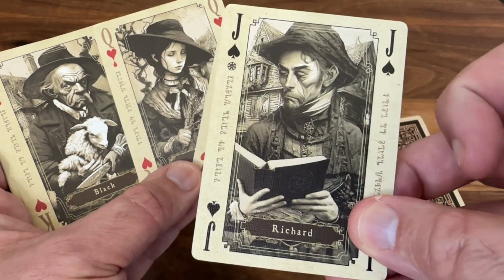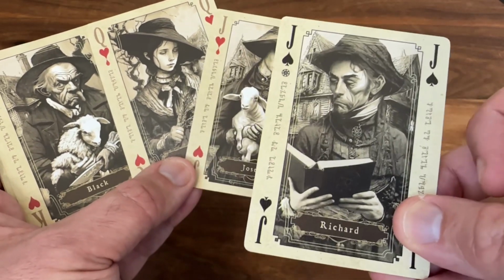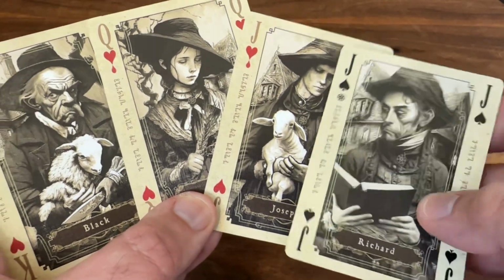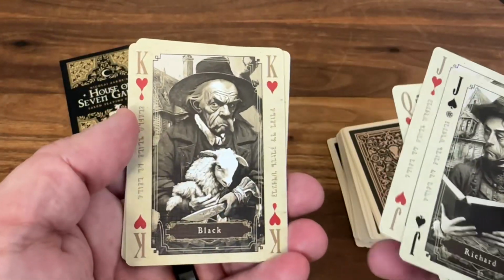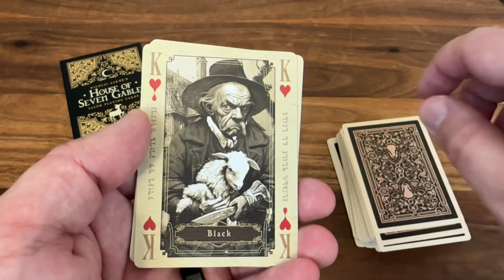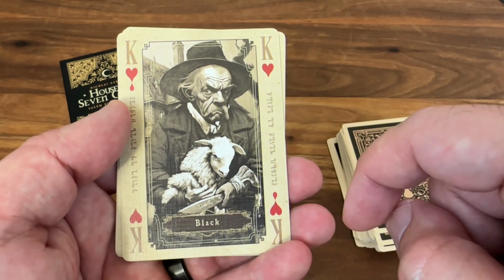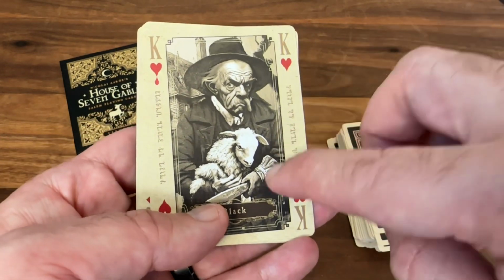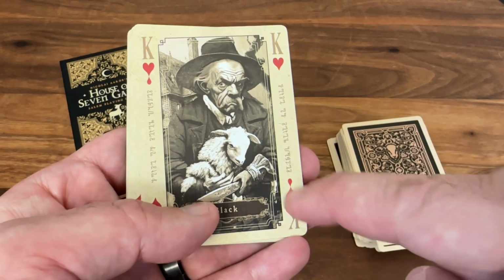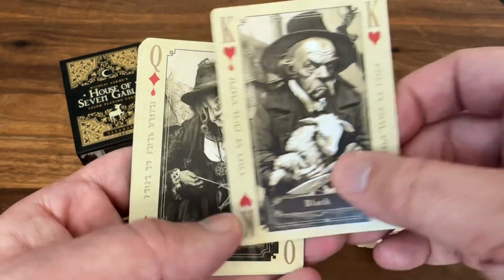Like Richard here reading the book: is he reading the Bible, or is he reading from some sort of mystical spell book? Love the pensive look on most of their faces as well. In particular, this one, Black, is one of the darker and more sinister looking cards. He's got the lamb in his hands, complete with the blade in the front. The story never really makes it clear whether there's actual animal sacrifice, but cards like this really make you wonder. Very cool card on that one.